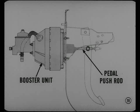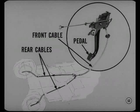Another thing, this new booster has a direct connection to the pedal push rod. Pedal free play and trigger arm adjustments are no longer necessary. Raleigh, I tell you, you're going to spoil this guy with all these simplifications. Don't worry, Tech. I'll keep him plenty busy.